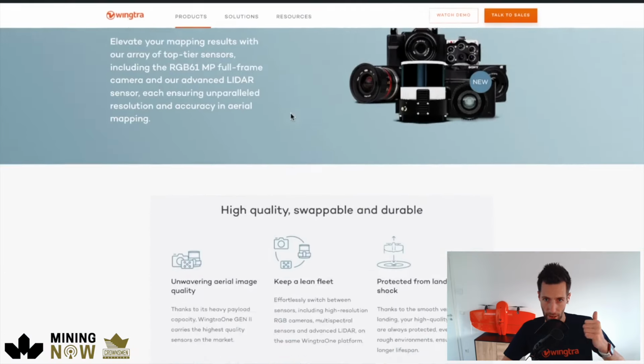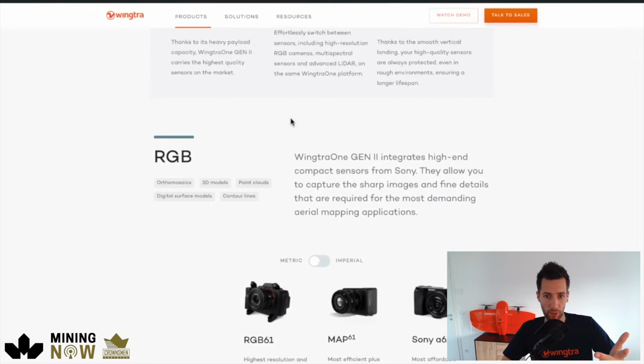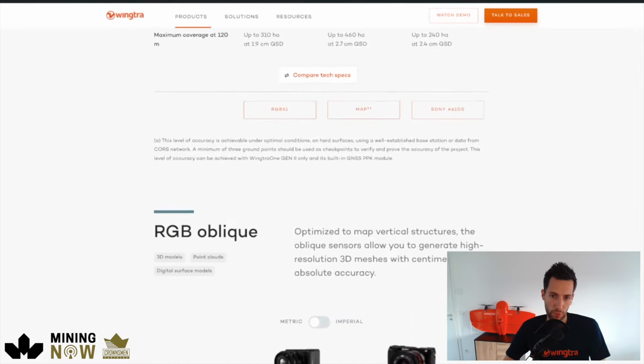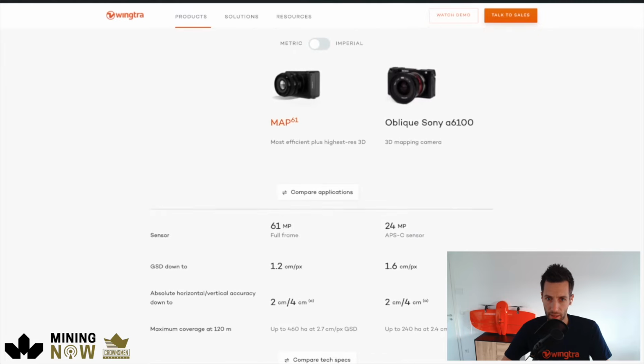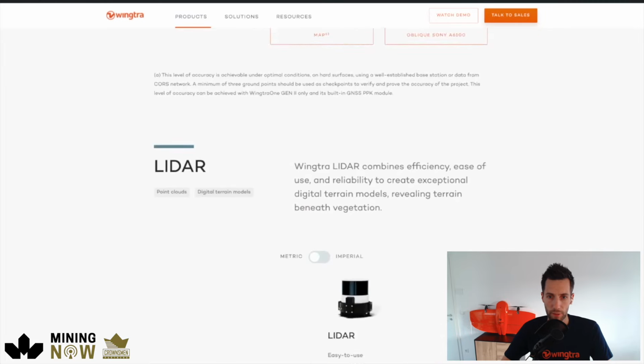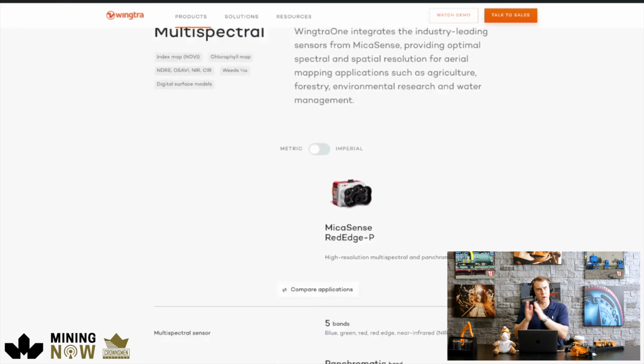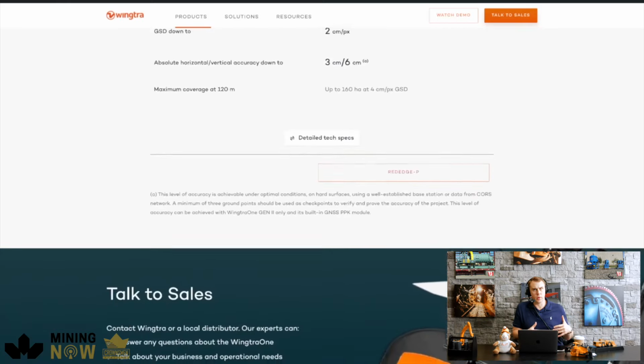We have a vast portfolio of payloads like high-resolution cameras, LiDARs, multispectral cameras, and the customer can just swap this in the field with 4 screws within minutes, and then capture multiple different data streams. So do all those come, or do you order depending on what you need? Oh, you order.